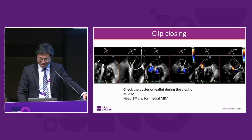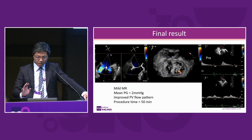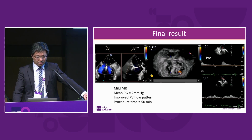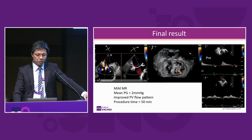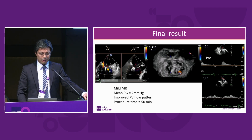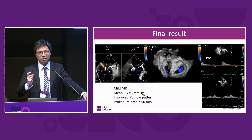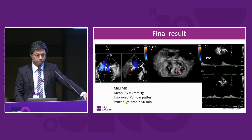No, I stopped the procedure here because hemodynamics improved and there is only mild MR. Also here you can see the medial MR is a little bit far from the first clip. So when we try to cover this MR, there is some gap here. I don't like this, so I finished the procedure here. This looks like a complex procedure, but the procedure time was only 50 minutes in this particular case.